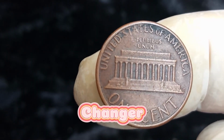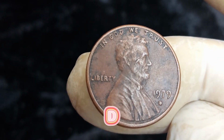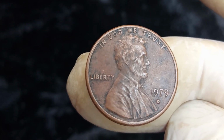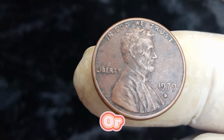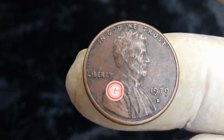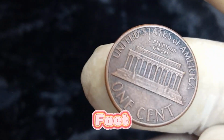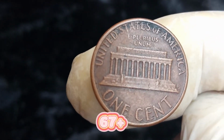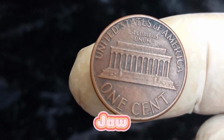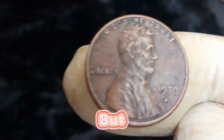This is the game changer. In average condition, a 1979 D penny is worth just 1 cent. But in near-perfect condition, graded MS67 or higher by services like PCGS or NGC, the value skyrockets. In fact, one 1979 D Lincoln cent graded MS67 plus red sold at auction for a jaw-dropping $5,463. But that's not all.